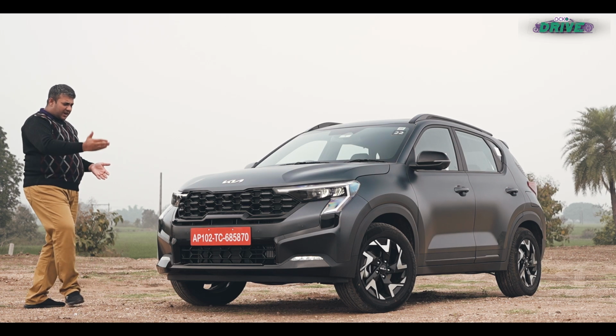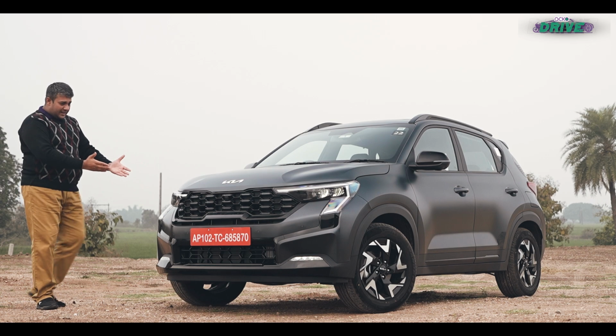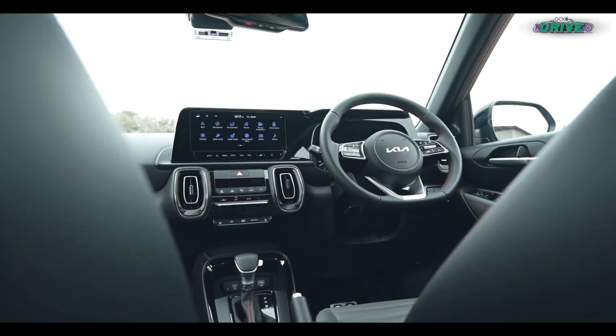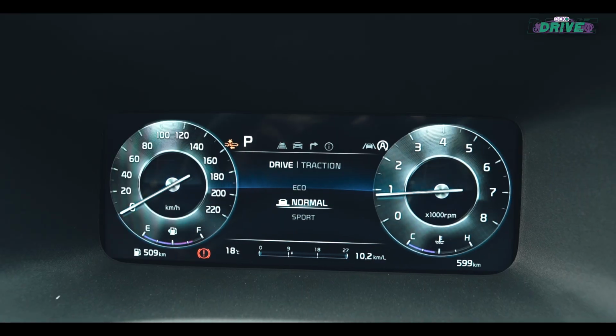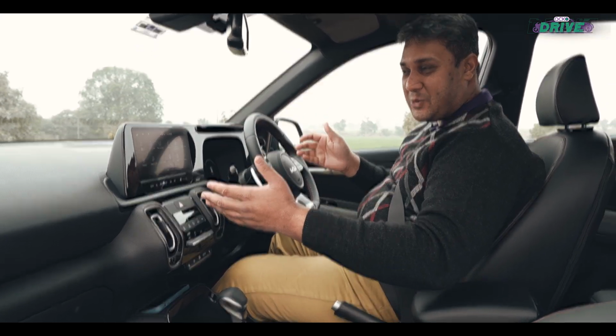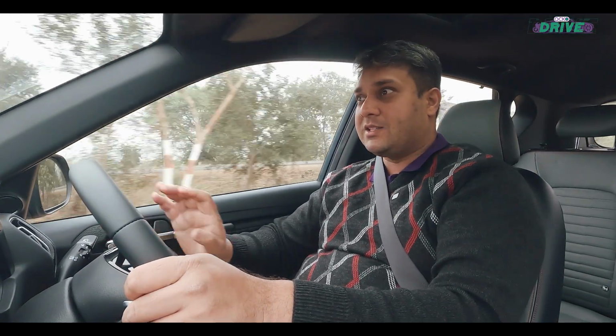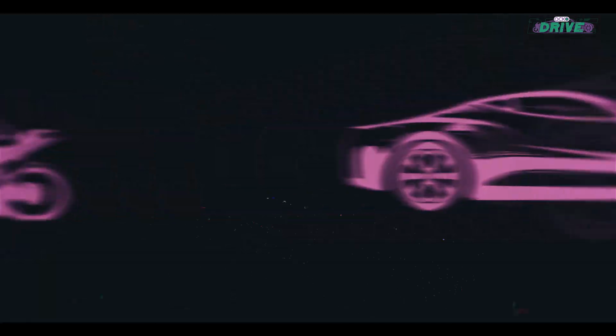Look at that front grille which juts out, and look at the front bumper. It's like a little far ahead. Certain elements that were in the Seltos now are available in the Sonet. You see this massive thing on the dashboard. 60 English commands that you can give your car. In typical Kia India style, there is a lot of variety on offer.